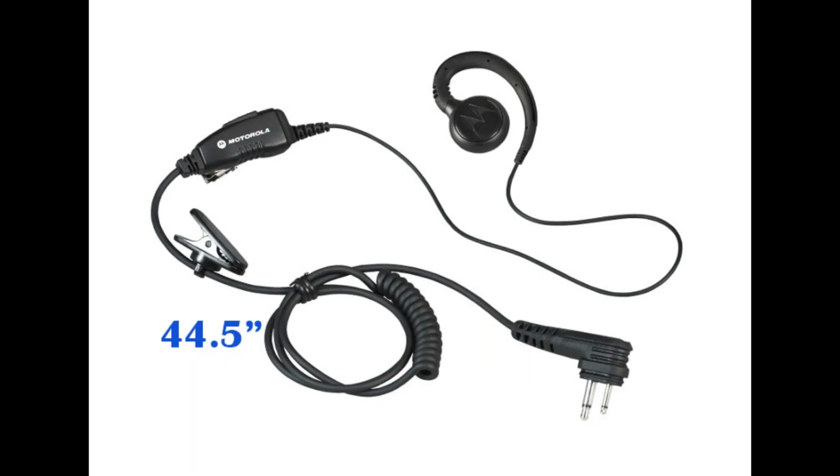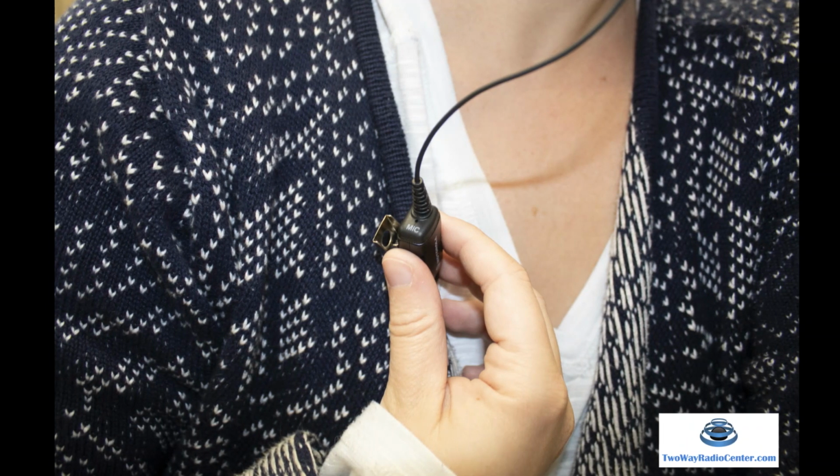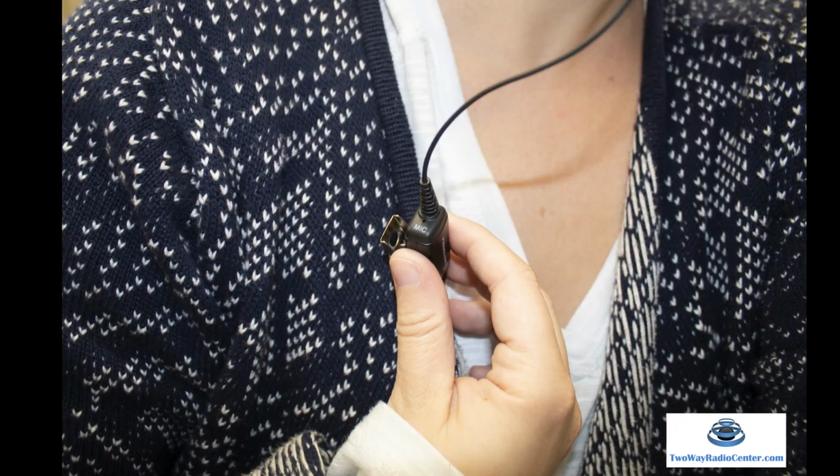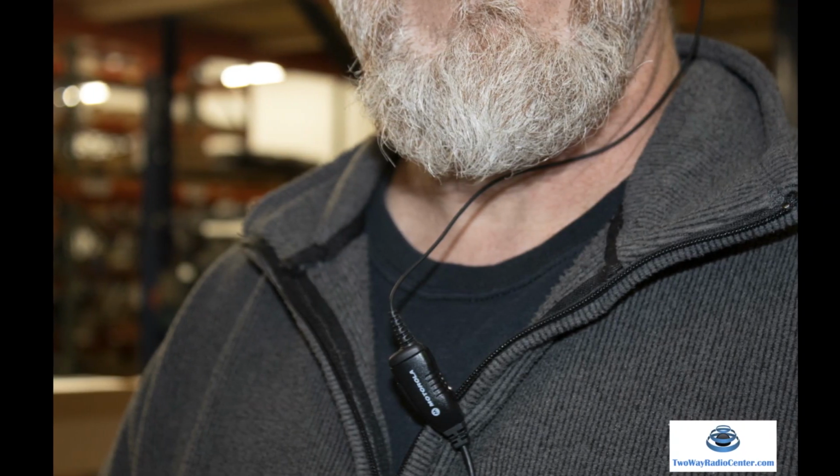The cord is 44.5 inches long, and there are two clips to help keep the excess wire out of the way. The headset itself swivels, and there is an in-line push-to-talk mic. The mic should be 4 to 6 inches away from your mouth when transmitting for best results.